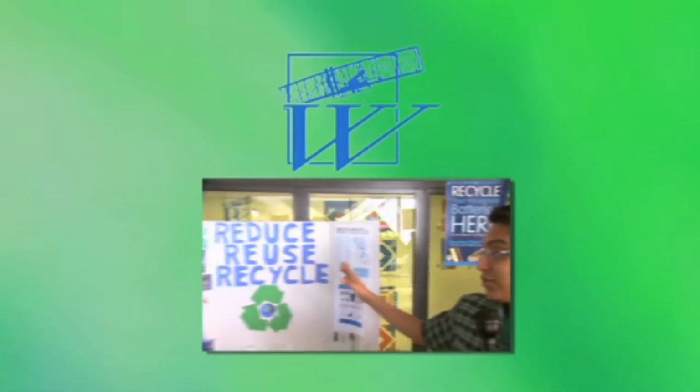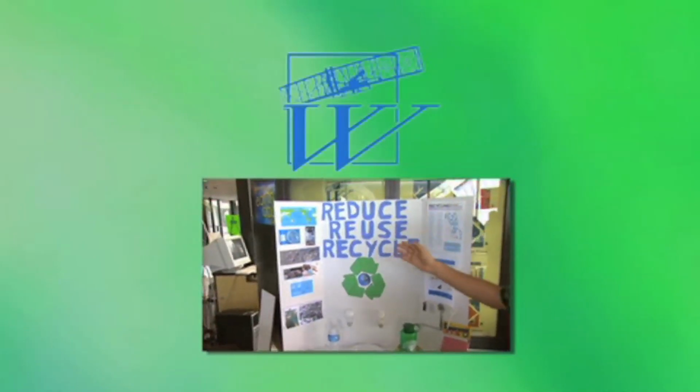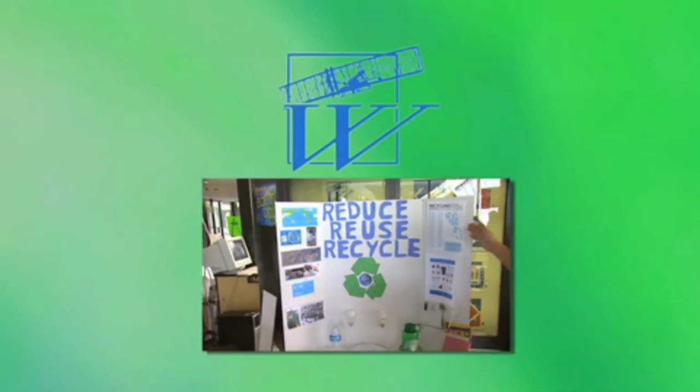There's a lot of harm going on in the environment, and people think of recycling as just an extra activity you can do, but really it should be an activity that everybody should be participating in, so that we cause less pollution to the world.